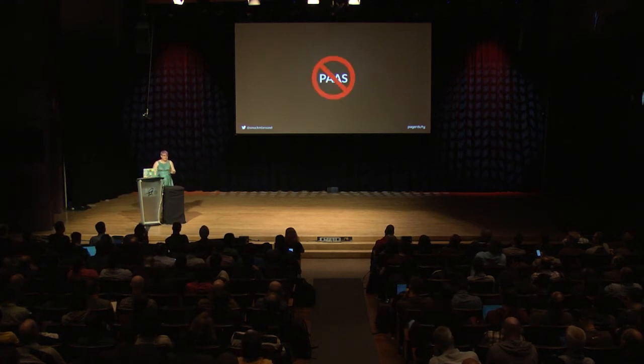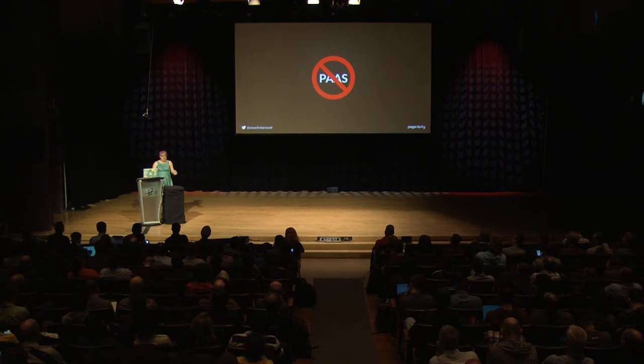Because the thing is that in the end, no one really actually wants Docker or a platform as a service. They just want things to be better. They want to create services with less infrastructure code and minimal hassle. The technology doesn't actually matter, as long as it's reliable, it works, and it makes things better.